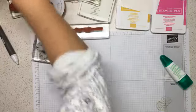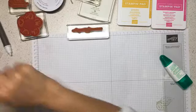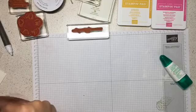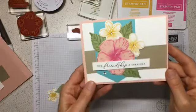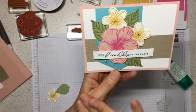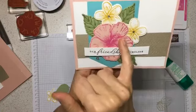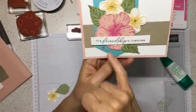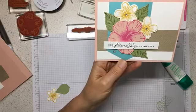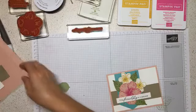Okay, let's move on to the next one. I will not keep you too long. So the next one, as I said, was supposed to be the girly, die cut, and friendship card, and this is the card. Simple and easy. I covered the die cut, I covered the girly, and I covered the friendship. Okay, here we go.